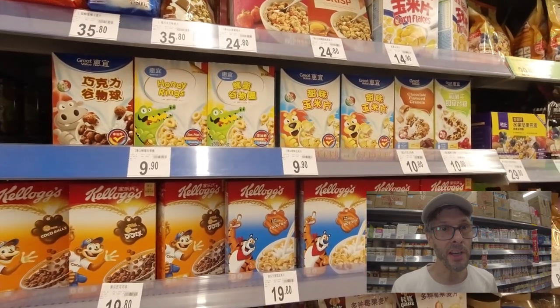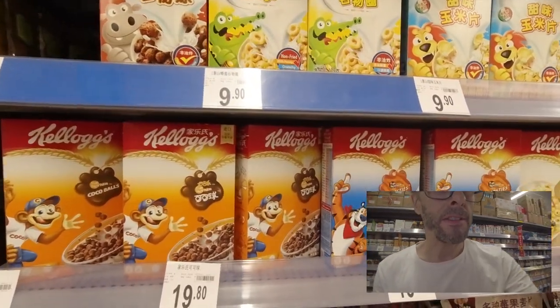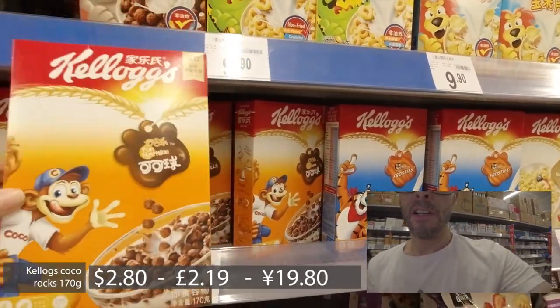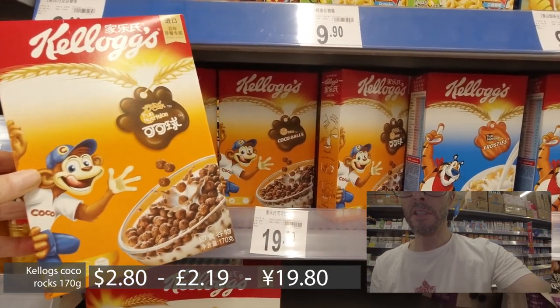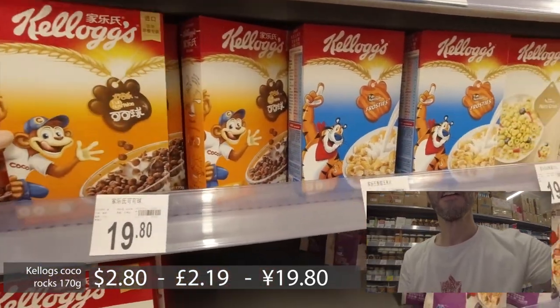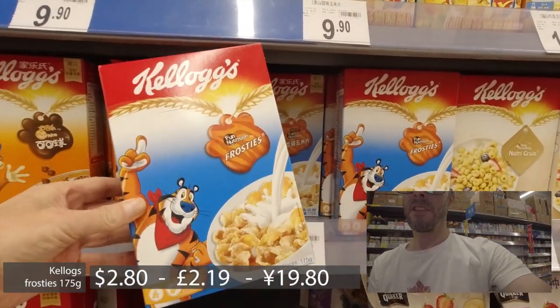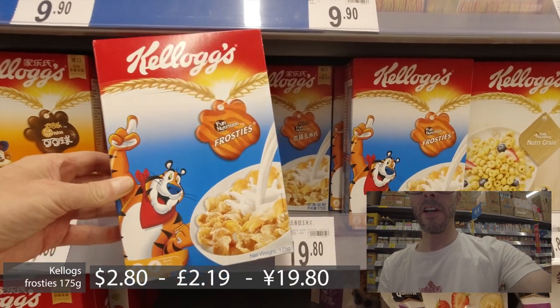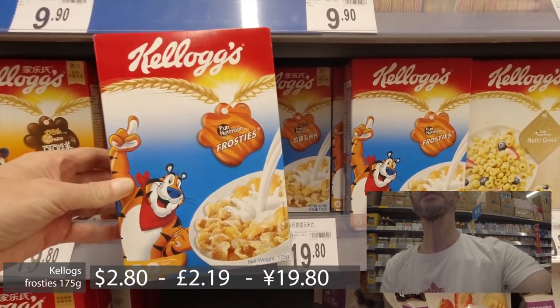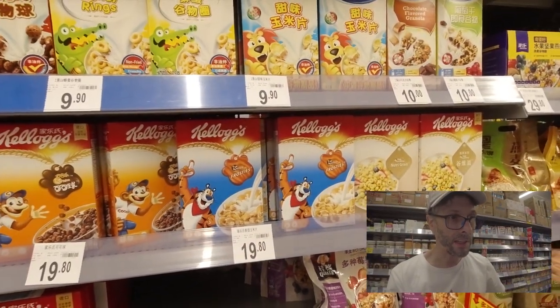Something which is much more expensive here are cereals. And so we have Kellogg's Cocoa Rocks, and it's just 170 grams, and it's 19.8. Kellogg's Frosties, similar to the UK, again just 175 grams, but 19.8, which is really quite expensive compared to England.